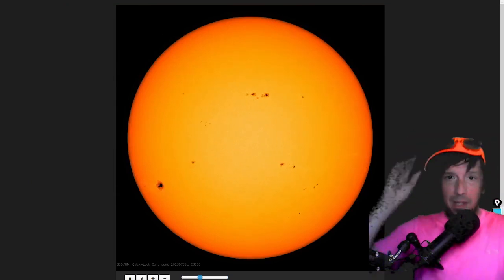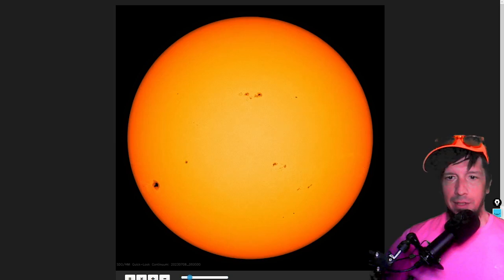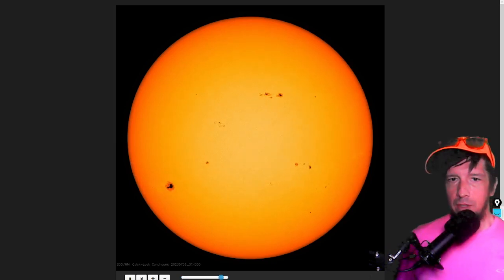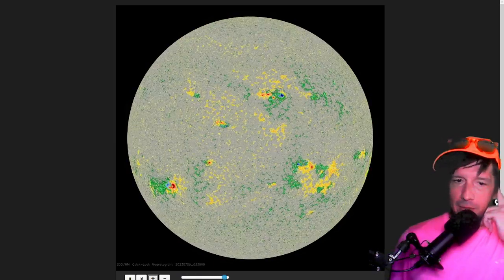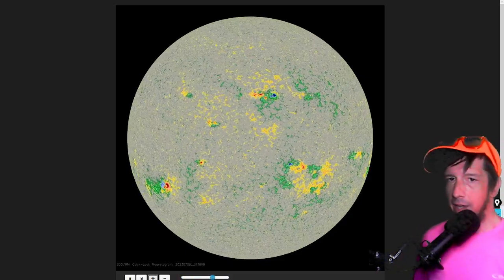So not a lot of big changes happening here. Mostly stability in the data from yesterday plus today here. Of course, there is sunspot growth in this group right here. It's already got a name, I think. We'll get to that in a minute. Let's take a look at the colorized magnetogram. That is yesterday plus today, once again, July 8th and July 9th to date.